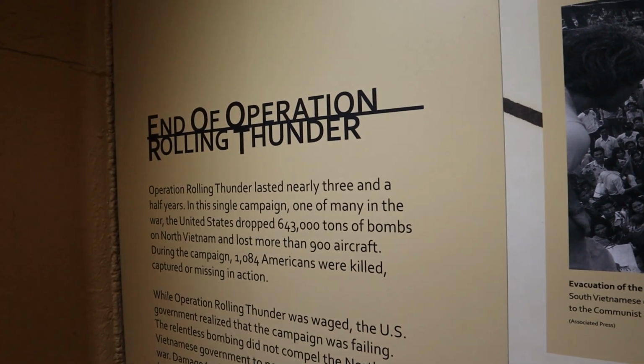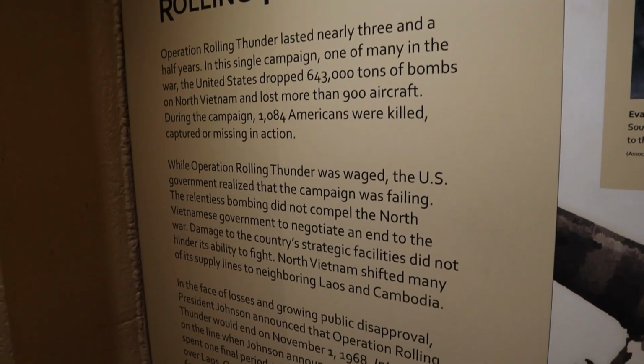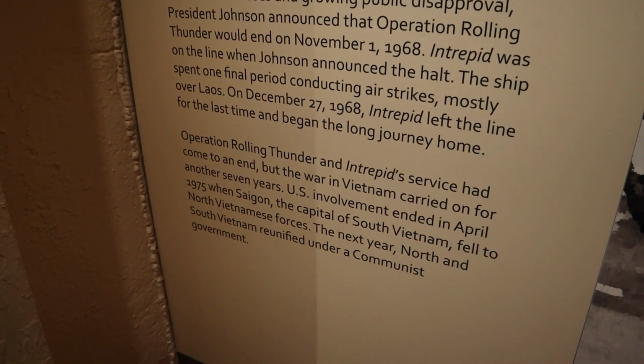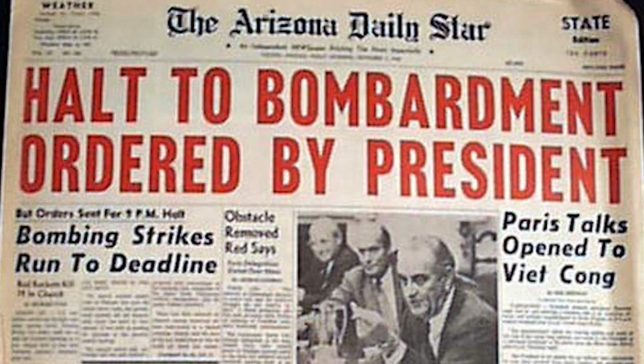Obviously, this talks about the end of Operation Rolling Thunder from President LBJ on November 1st, 1968. And when that announcement was made, the Fighting Eye was actually on the line, and the ship spent one final period conducting airstrikes mostly over Laos. And on December 27th of 1968, the Intrepid left the line for the last time and began the long journey home.